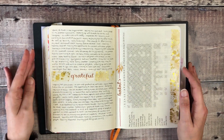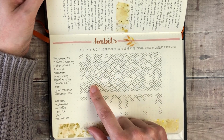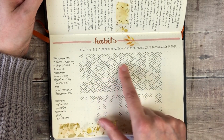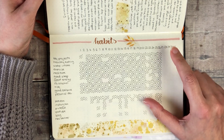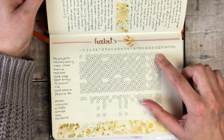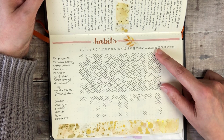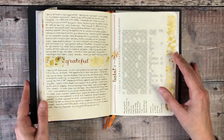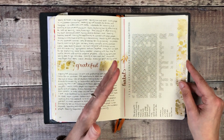This then is my habit tracker, where I write down the things that I really want to focus on throughout the course of the month, and then do 3 diagonal lines each day that I am able to complete that habit. And I just alternate the direction of the lines in the row across and down below. And again, that's a really good visual picture for me at the end of the month, of how I'm doing with everything.